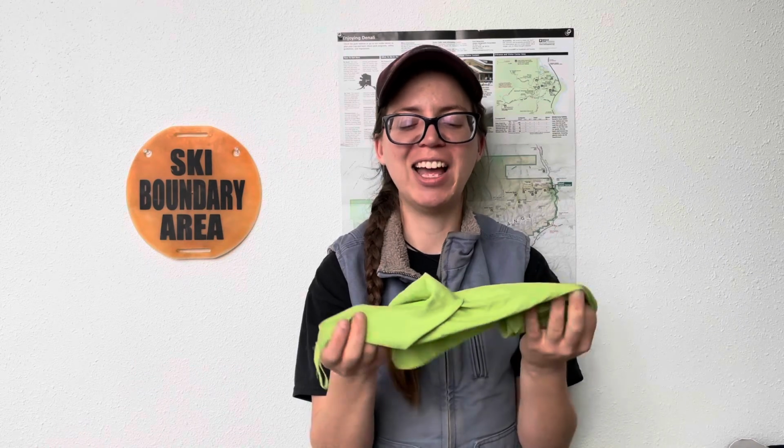Don't ask. Anyways, you can use them to dry off dogs that get wet a lot, or if it's raining and you want to keep your gear dry. They actually work pretty well. They soak up a lot of moisture. So that's something you could consider too. It's pretty light and multifunctional, so that's nice.